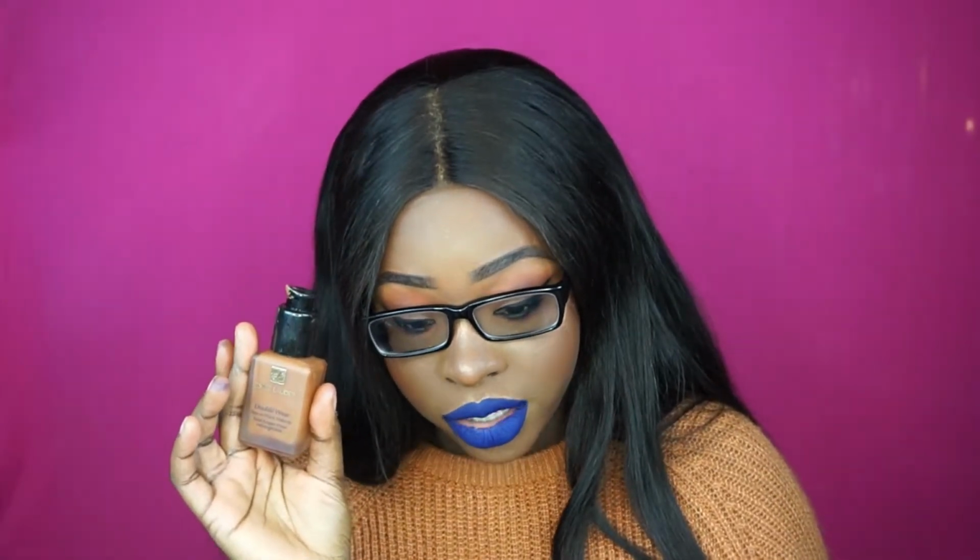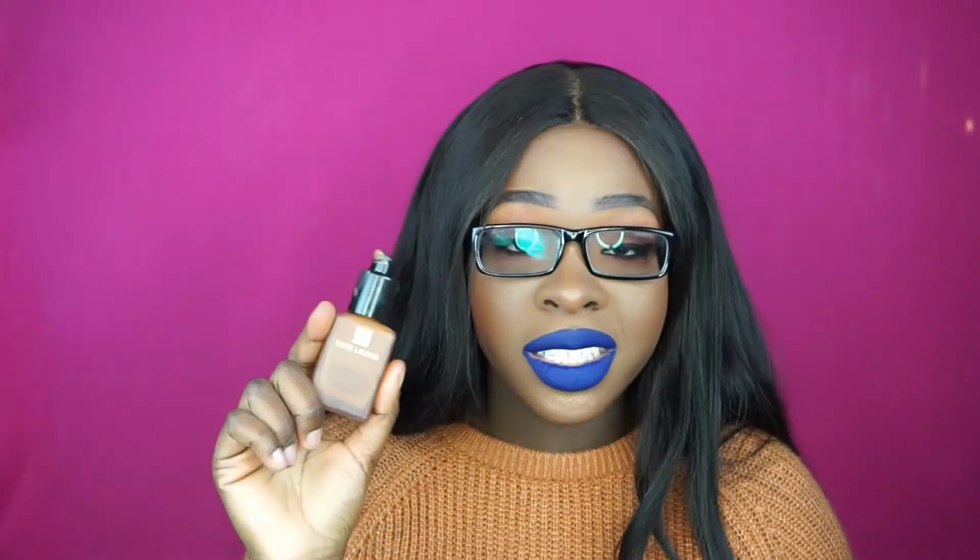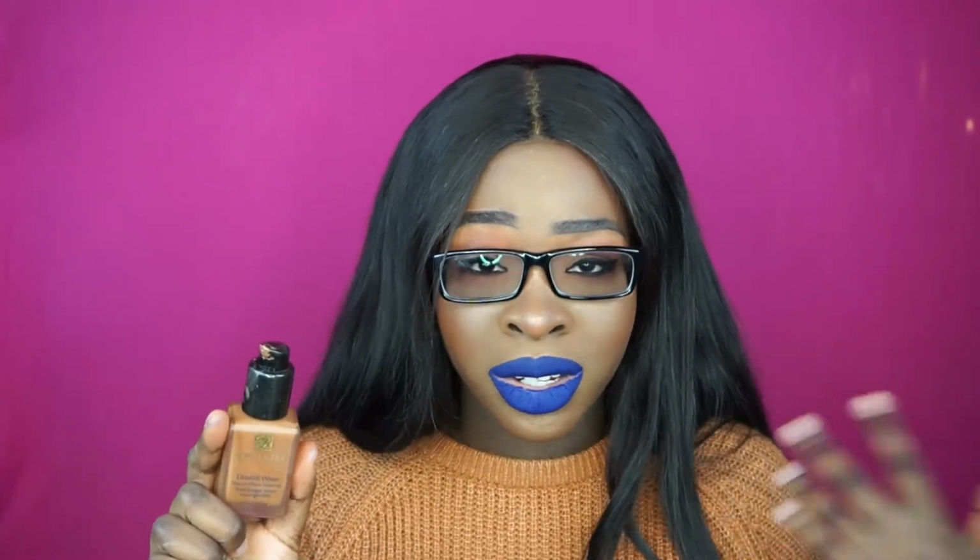I apologize for that, but like I said before, it's very hard for darker skin tones to find stuff in the drugstore. I think besides the Maybelline one, the other brand that actually has some dark shades is Revlon, and they don't even have shades that are dark enough. So yeah, this is the Estee Lauder Double Wear. Retails for $42. You can buy it anywhere that sells Estee Lauder: Sephora, I think Ulta has it, Dillard's, Macy's, and you can buy it online.